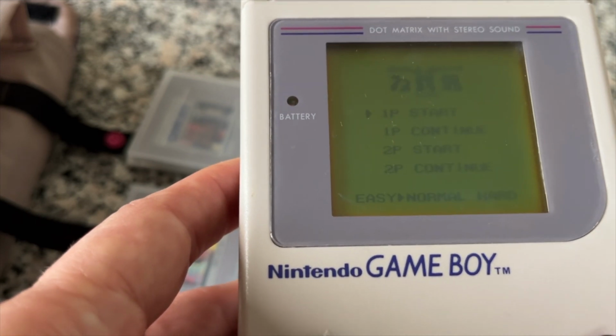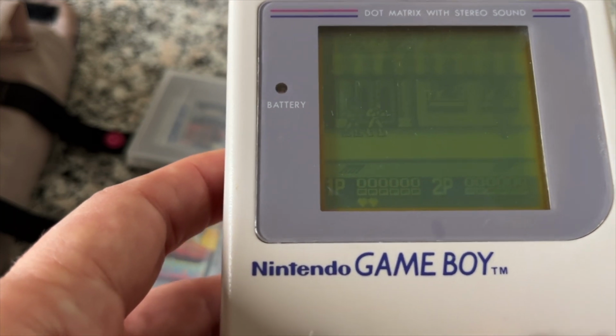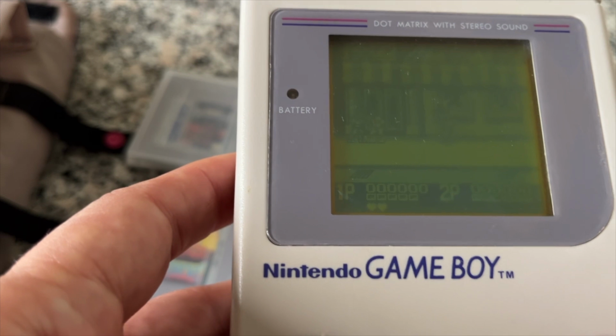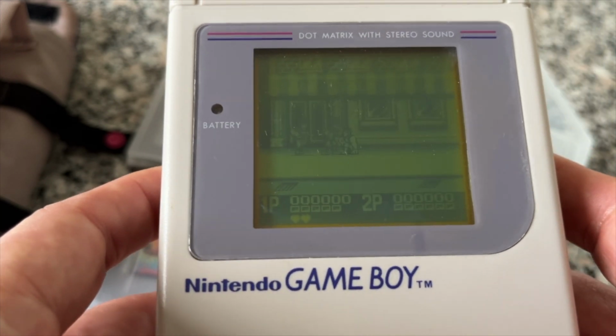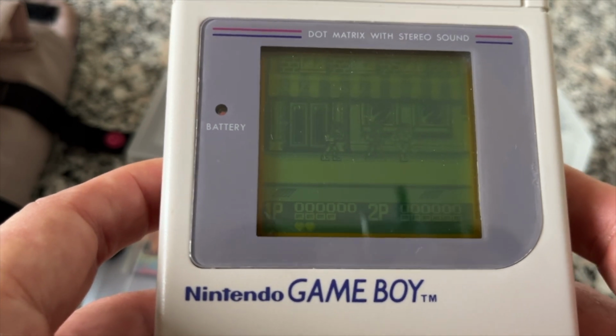Nintendo had spent $10 million on marketing the Game Boy. All remaining units were sold by March 23, 2003. The Game Boy has 4 operation buttons labeled A, B, Select, and Start, and a directional pad, D-pad.